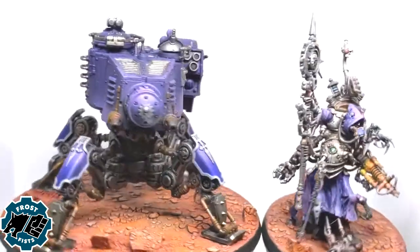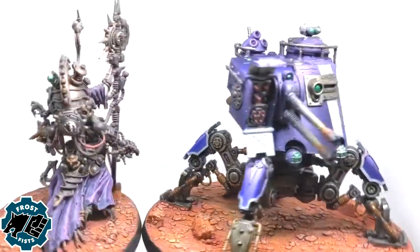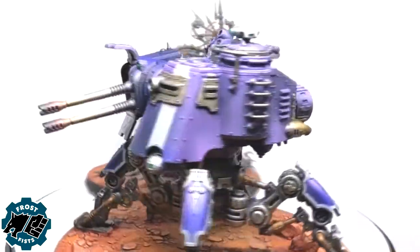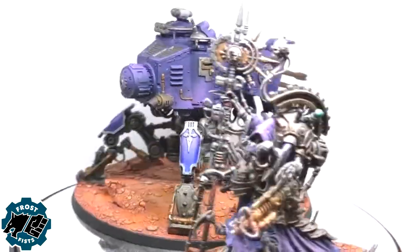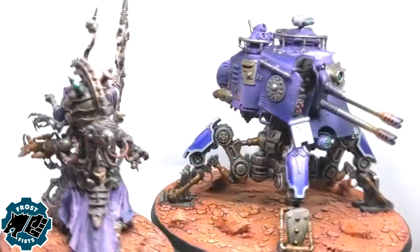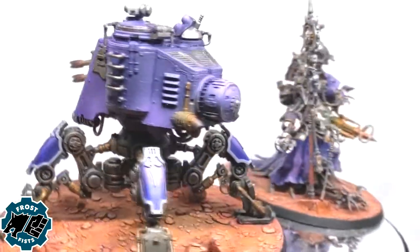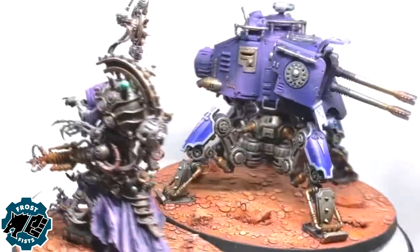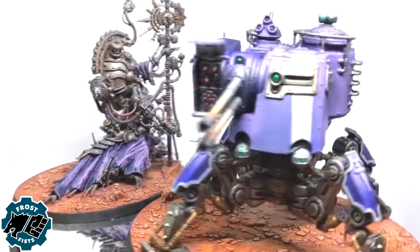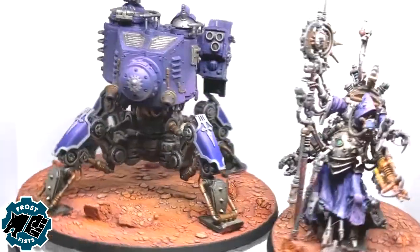This next entry is, I know these are very different, but it's basically a shout out to my AdMech, which, while not very many of my AdMech models made it onto this list, I have to say, I feel like my AdMech are my best painted army. And this was my first attempt at really painting a brightly colored army. I learned a lot of things about highlighting, making colors pop and stuff like that. And overall, I just love the way my AdMech army looks, especially all together.